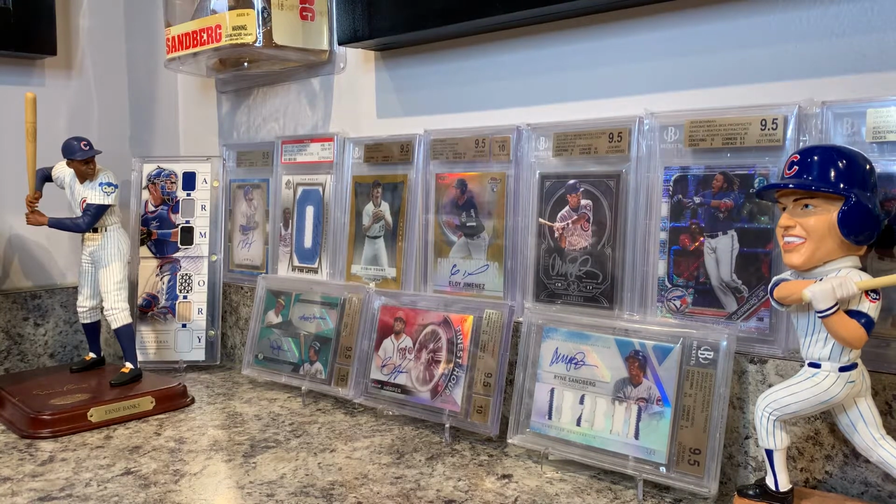I have a lot of stuff to show, so I just wanted to get started and show you guys some really cool eye candy. A lot of pickups from my local card store and one local card show that happens in my area the first Sunday of every month. So let me show you a couple things first.